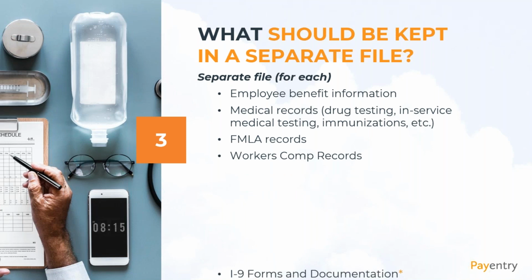Workers' comp records, I-9s, both the forms and the documentation. I-9 forms should be kept in a separate folder, binder, or file electronically, so that if you ever have an I-9 inspection, all you're pulling is one file for an auditor to look over. You don't want your I-9 forms anywhere near your personnel files.